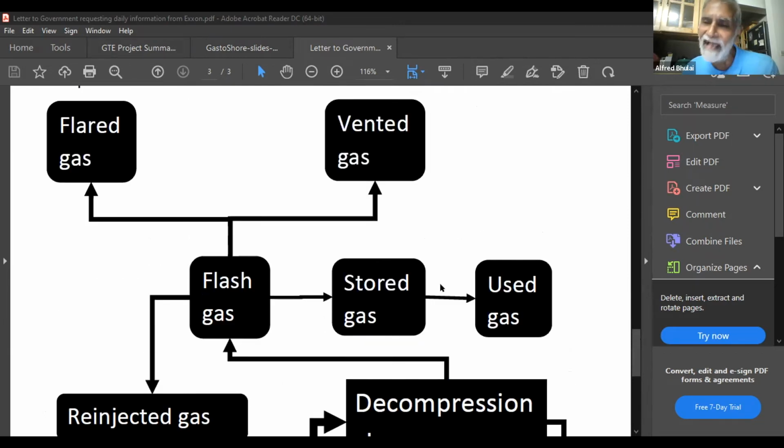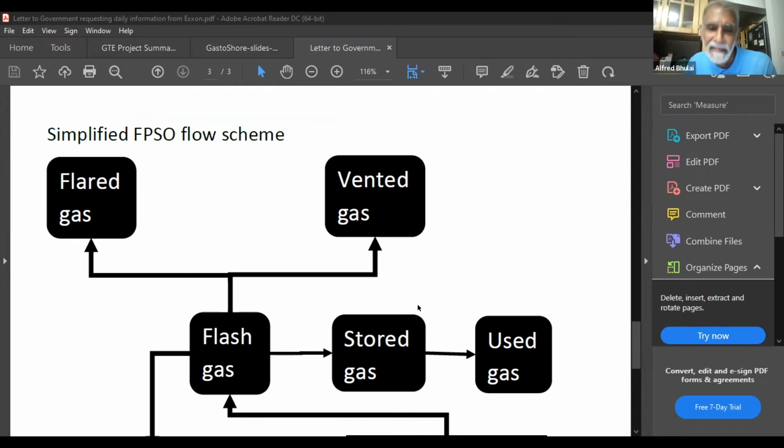Now, how much gas is coming up is a mystery. We have requested information from the Ministry of Natural Resources, but have never been told how much, what proportion is stored, what proportion is flared, what proportion is vented, and what goes back down. So I'll stop sharing this one and now come to costs. Having fished there and gotten nothing, I tried fishing in the finance area.